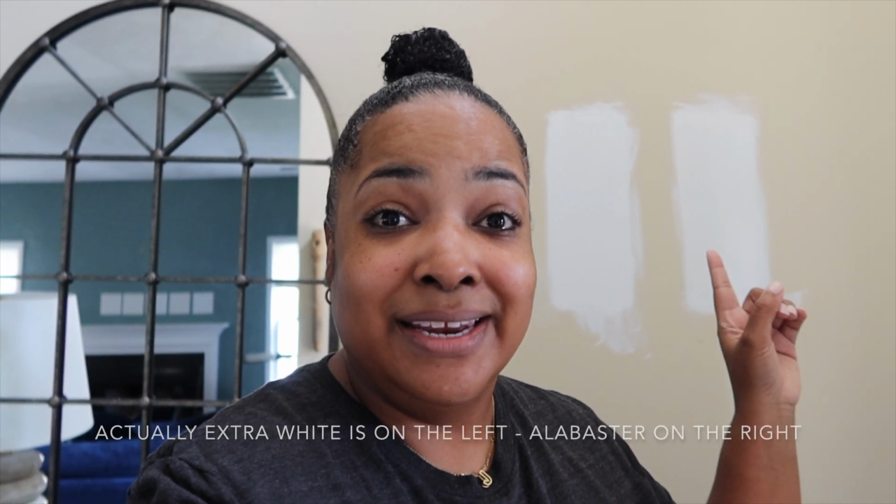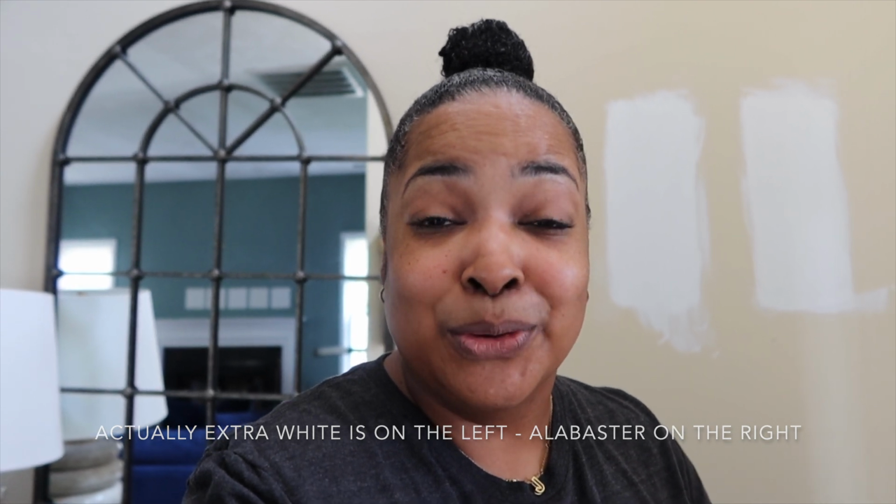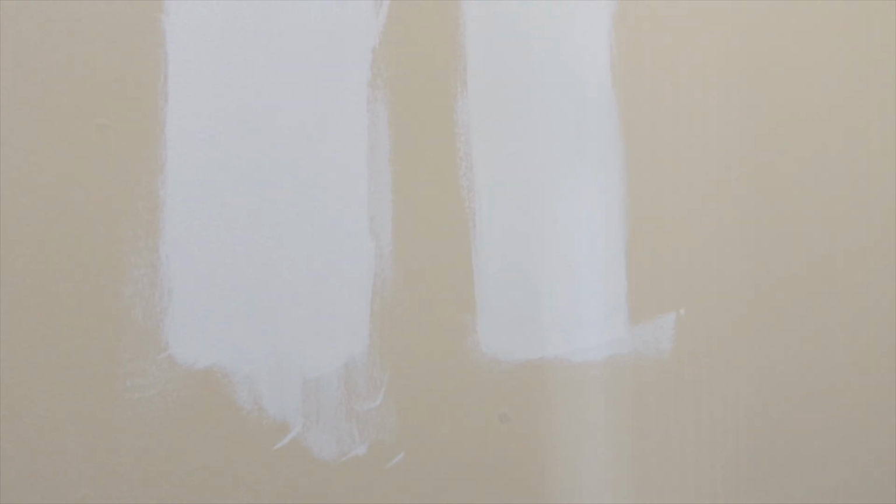Good morning. So we have allowed some time to pass, like a day or so, and just allowed ourselves to live with the two paint colors that I chose, which is the extra white and the alabaster. And we have finally made a decision, and we're going to go with the alabaster. Now, I know that you can't really see a difference here, but maybe if I get a little bit closer, you will see that this is the extra white here, and we just felt that it was just a little too bright for the space. It was just too bright of a white for us.